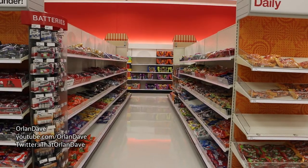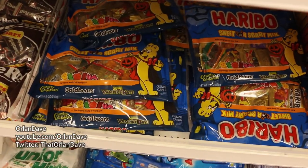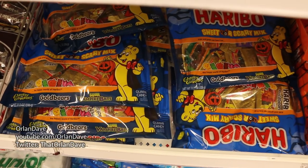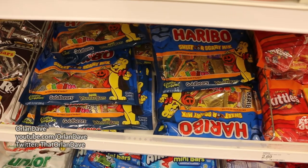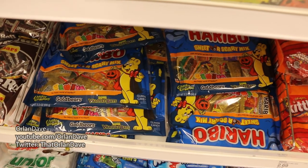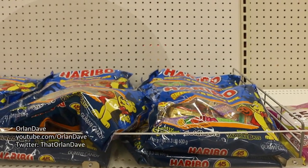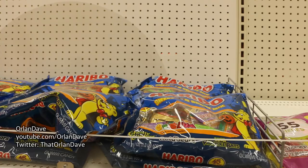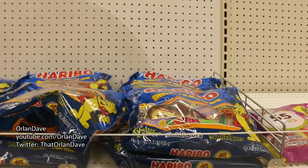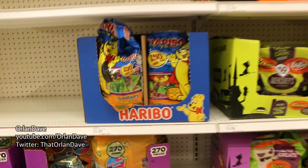Ooh, candy. Oh, love these mixes. Haribo is awesome. If it's made in Germany, there's a few other countries that make it. Sorry, those aren't as good. And yes, I honestly can tell the difference in taste and quality. And these are the same things, but there are more in them. So I'm gonna pick up those.